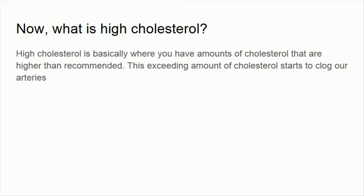Now, what is high cholesterol? High cholesterol is basically where you have amounts of cholesterol that is higher than recommended. This exceeding amount of cholesterol starts to clog our arteries.